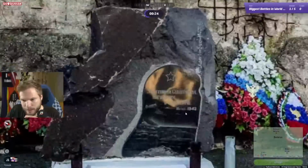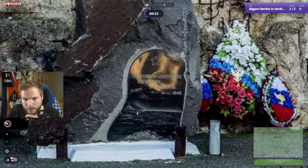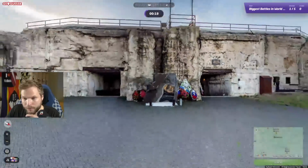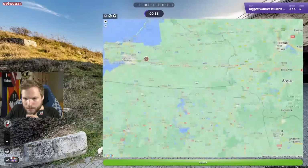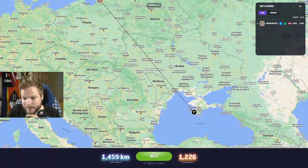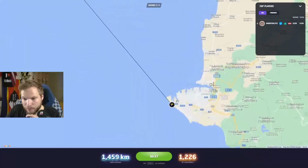Does it say the year? 1942 at least on this plaque. So yeah, that would be World War II. So let's go somewhere Kaliningrad, yeah, maybe. Let's see. It was not Kaliningrad, it was Sevastopol.